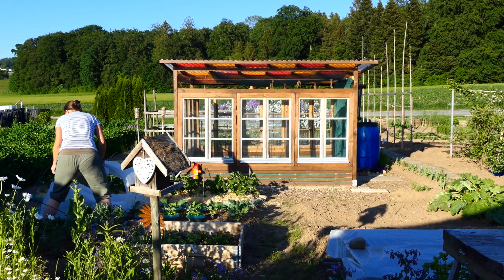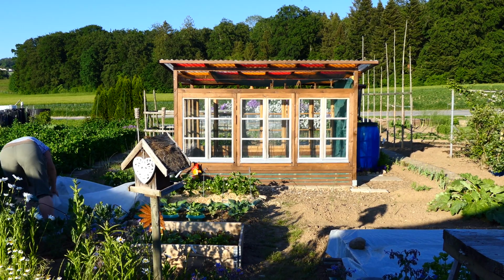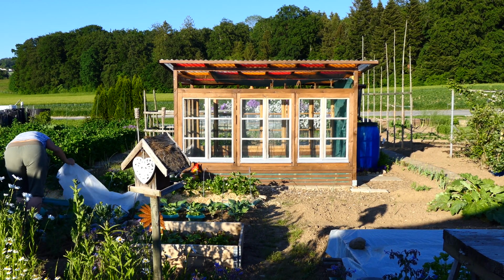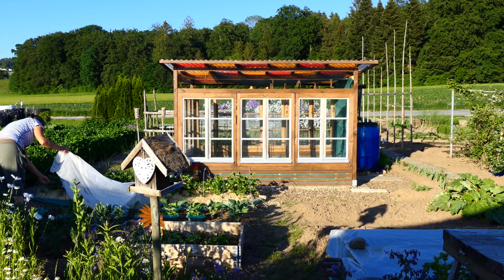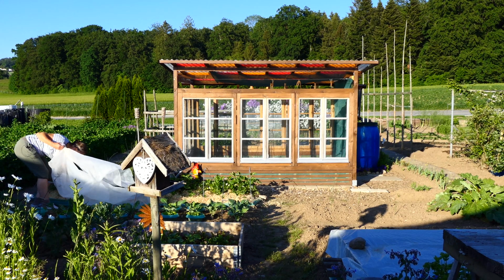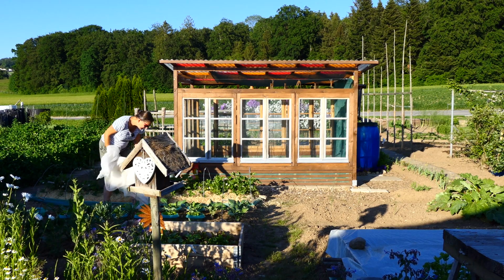Yeah, it was quite windy the last few days, which is unusual because this is not a windy place after all. So I'm gonna take this off. That is my lettuce and kohlrabi here.